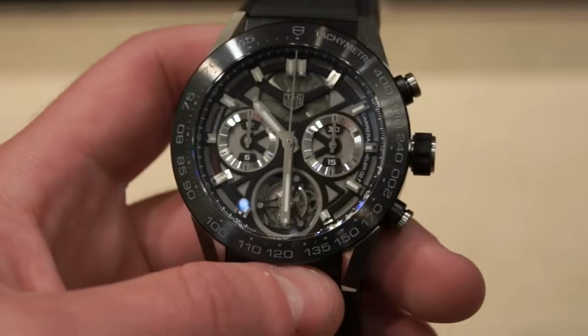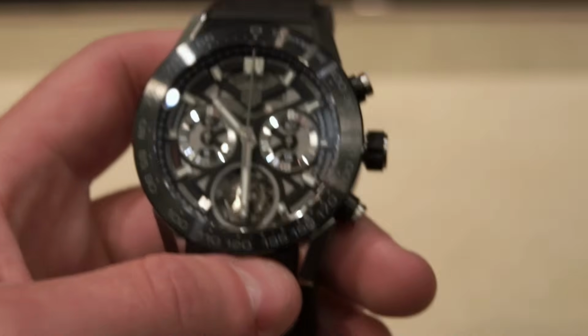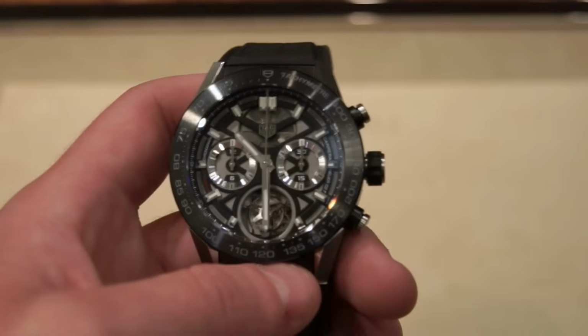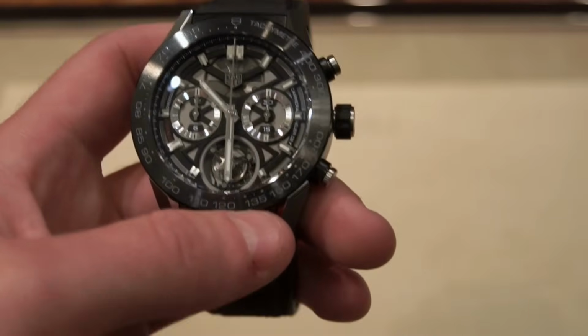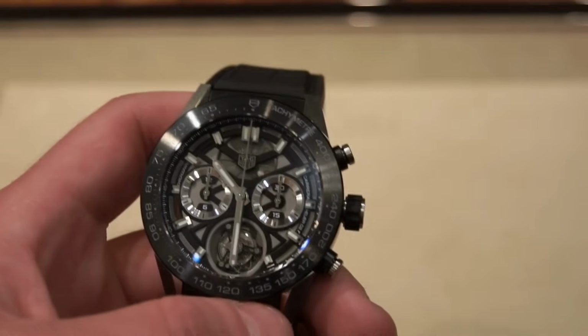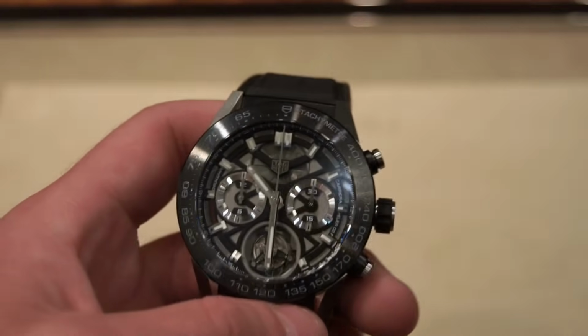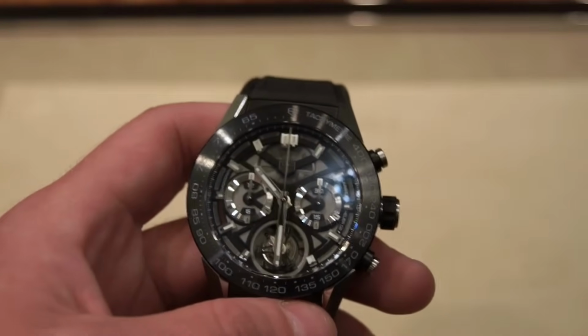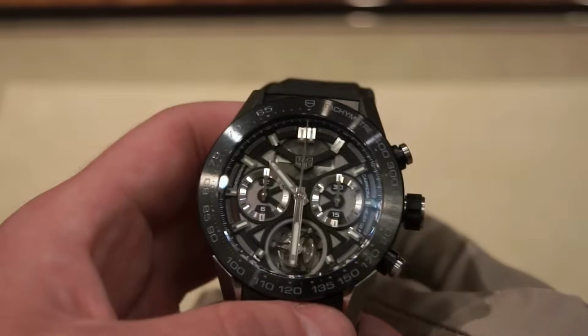It looks very similar to that. But again, going back to the movement, that 65-hour power reserve, great job. Sometimes on more complicated watches, we see that the power reserve tends to decrease just because you have so much going on. But this watch, 65 hours, over my 48-hour preference. It's great. So now I'll move on to the finishing overall.